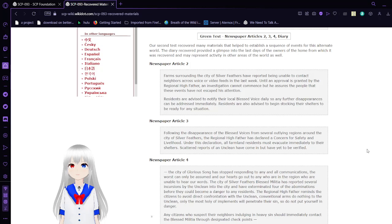The regional high father reminds the citizens to avoid direct communication with the unclean. Ritual arms do nothing to the unclean. Only the most holy of implements will penetrate their skin, so do not put yourself in danger. Any citizens who suspect their neighbor is indulging in sin should immediately contact the militia through designated checkpoints.